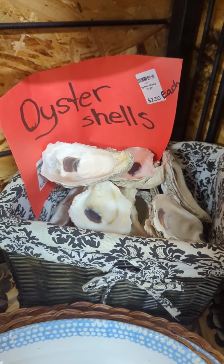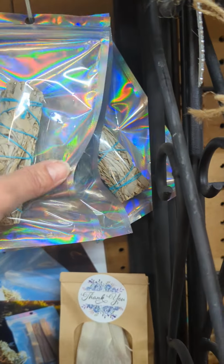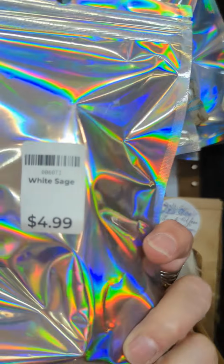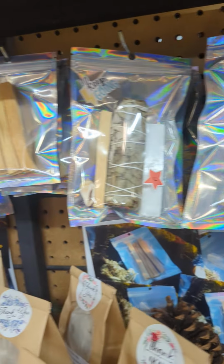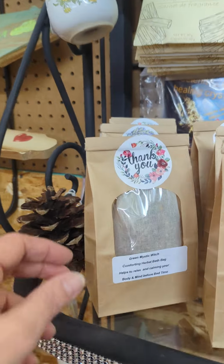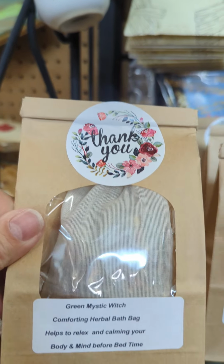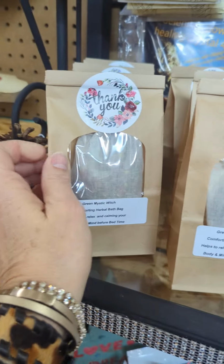Some oyster shells, which are really awesome for saging. Herbal bath bag. Nice.